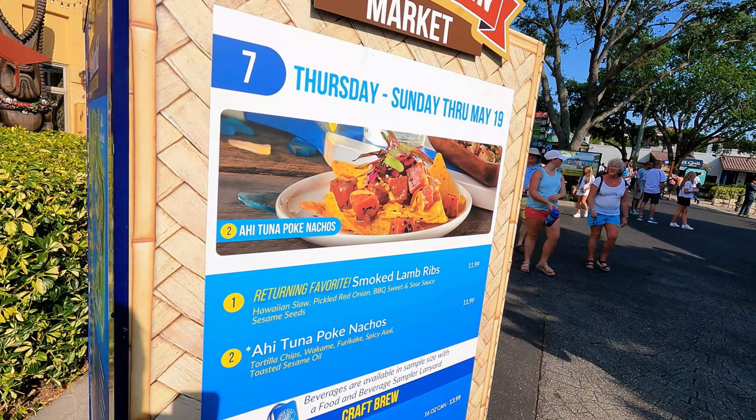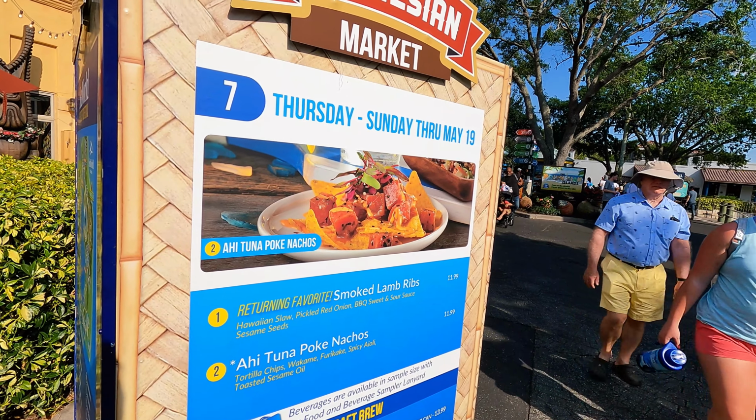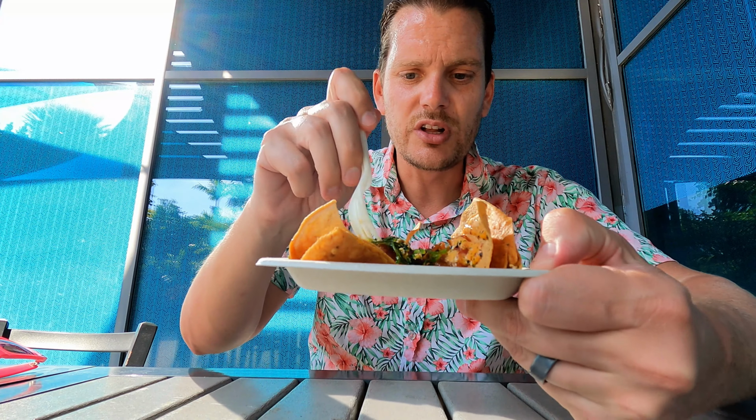Holy cow. First free food sample is going to be the ahi tuna nachos chosen by Pocket Fam over here at the Polynesian Market. These come with tortilla chips, wakame, furikake, spicy aioli, and toasted sesame seed oil. Here's the ahi tuna nachos, lots of seafood salad, tuna, good crunch, good oil, and it's very well seasoned. Most things in theme parks are not seasoned. If you don't like spice though, it's kind of cranked up there in a good way.